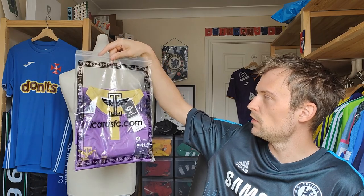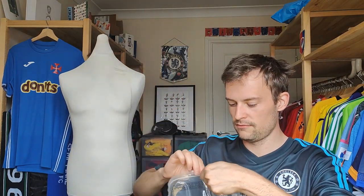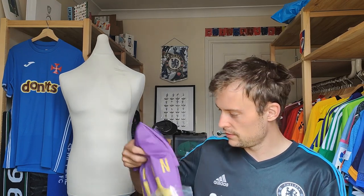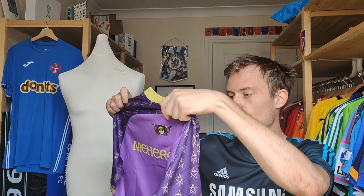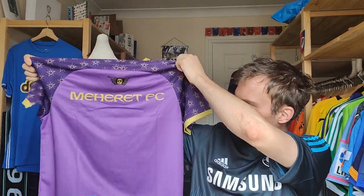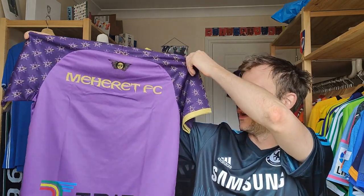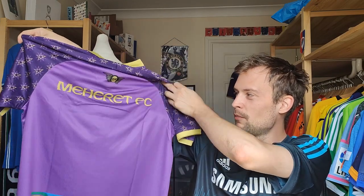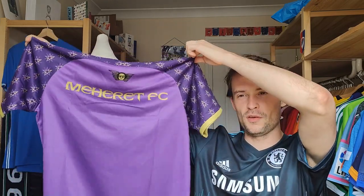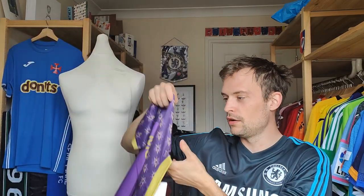Really, really nice. Comes in a nice little Ziploc bag. So we'll open this up. Okay then, let's present you with the rear of the shirt. And yes, it does actually tell you the club name itself. Well done to those of you who are familiar with this club, because I suspect unless you've seen this shirt for sale on Classic Football Shirts, you will have never seen it before.